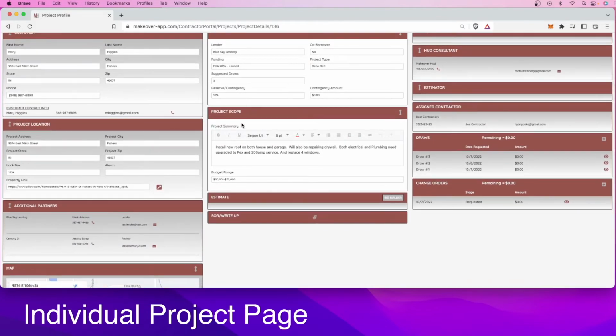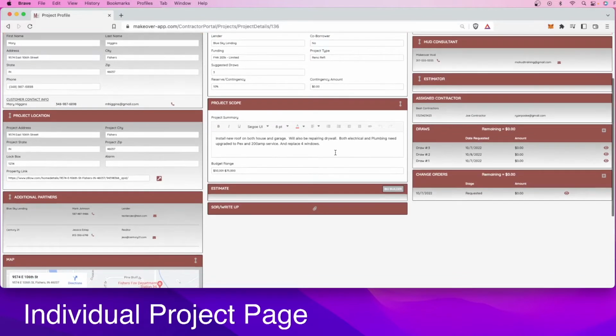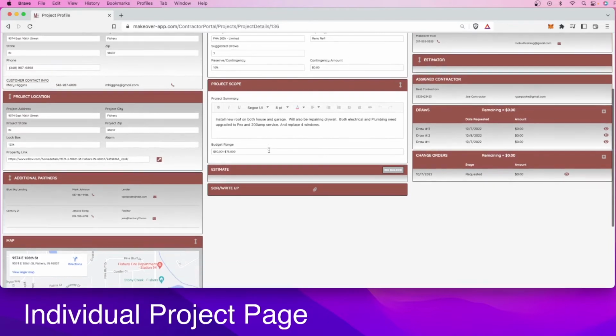Here you're going to find your project scope. This is the summary that the HUD Consultant gave to your project. This is more for the lender, but it's here for you as well, just so you can see how the HUD Consultant, the client, and the lender are all viewing the project.